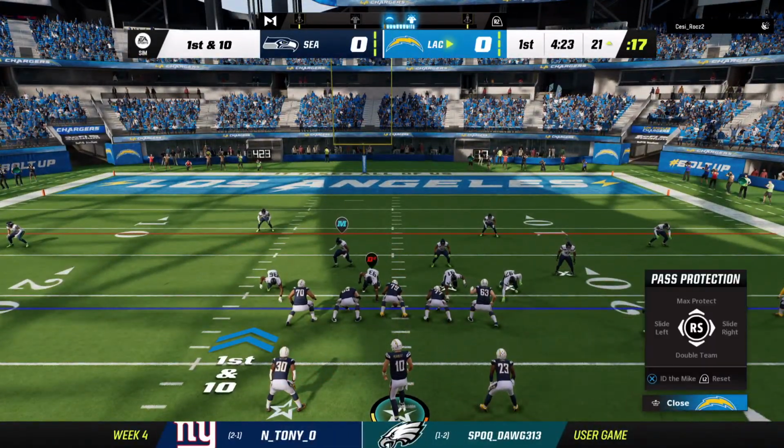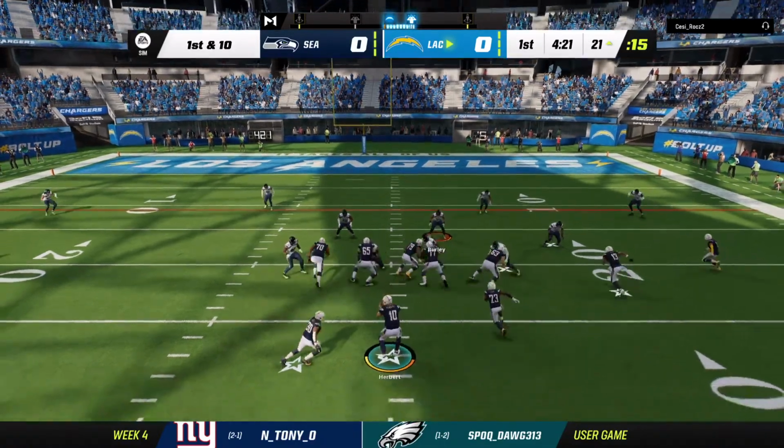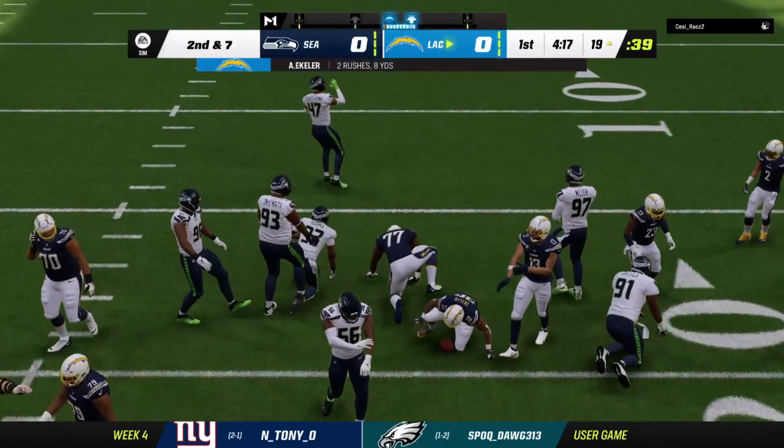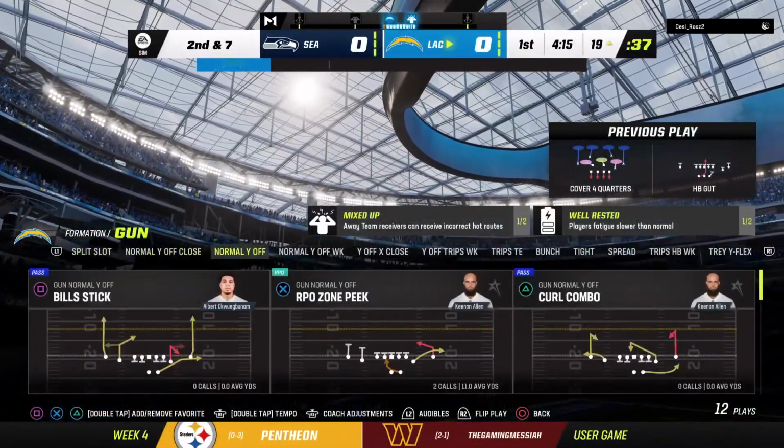Got him not just space, but plenty of room to run after the catch to pick up really nice yardage. And he maneuvers up the middle for 3, and it's 2nd down.